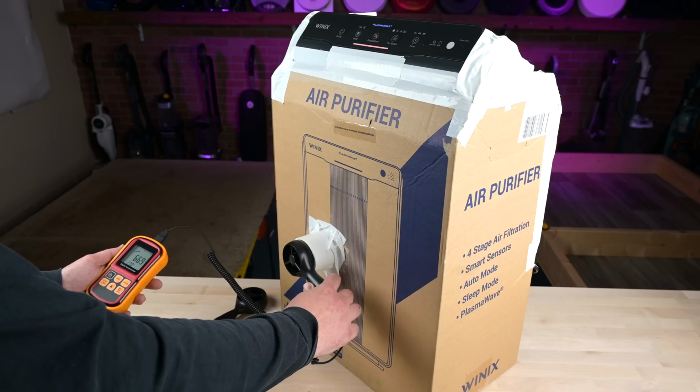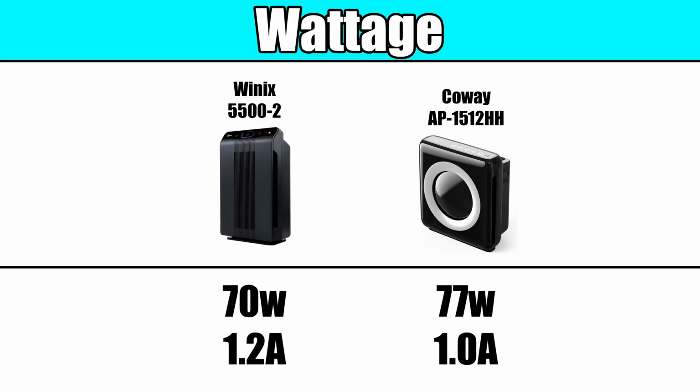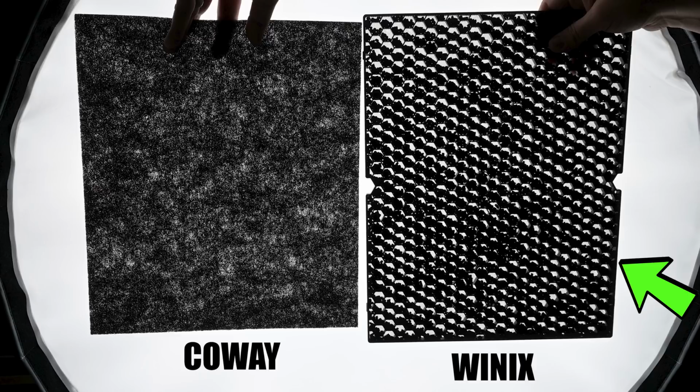Next we have the bench tests, where we measure their airflow and noise levels. Here the most interesting thing was the massive difference in airflow, where the Coway processed air much faster at 108 CFM on max power, which is almost as good as the IQ Air, which is an air purifier almost 6 times the price of the Coway, and it's more than double the air being moved on the Winix at only 41 CFM. Since these two have very similar motor sizes, the difference in their airflow is probably explained by the Winix having to pull the air through that much denser carbon filter, which no doubt slows it down some.